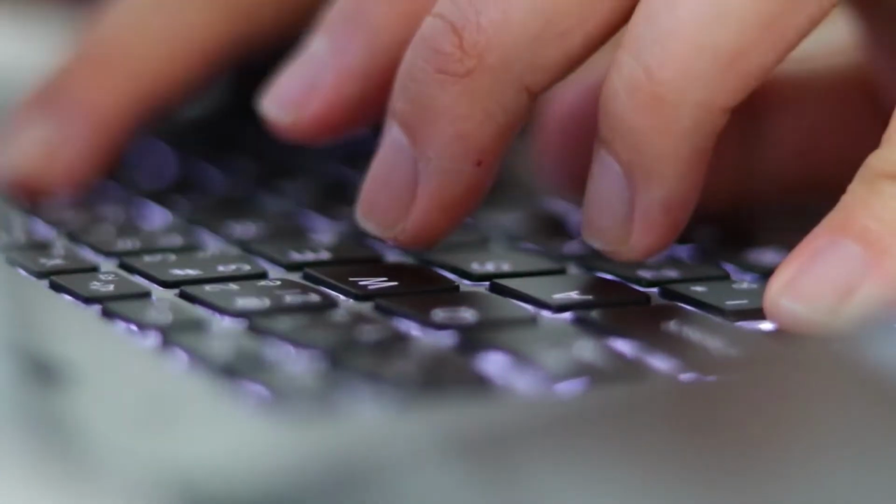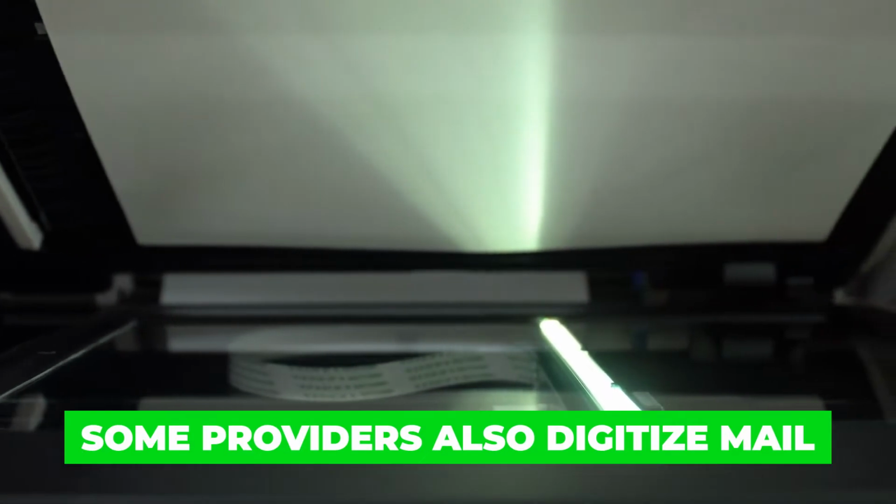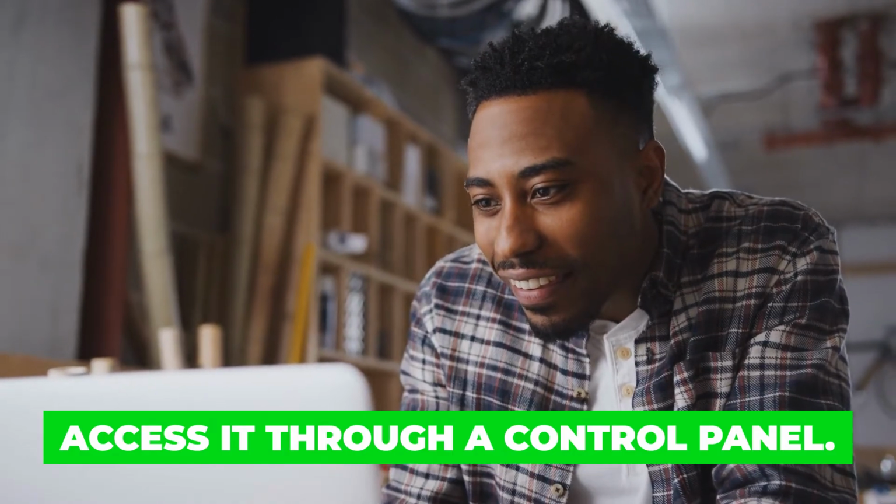Here's how it works. You select an address from a virtual address service provider. The service provider receives your mail and packages at the chosen address and often offers mail scanning, forwarding, and package handling as well. Some providers also digitize mail, allowing you to access it online through an online dashboard.